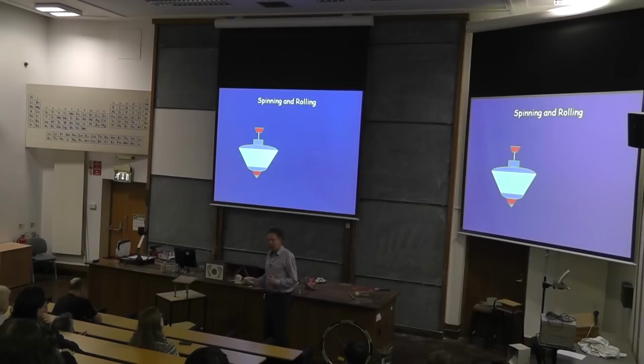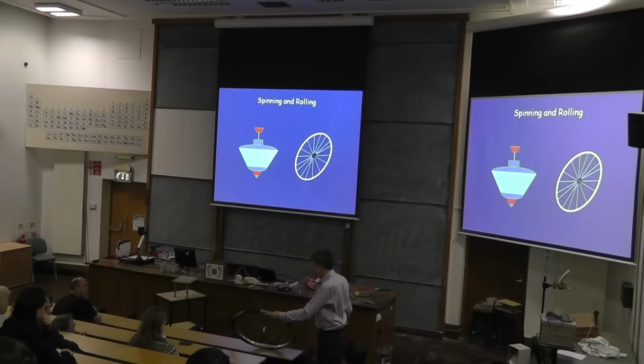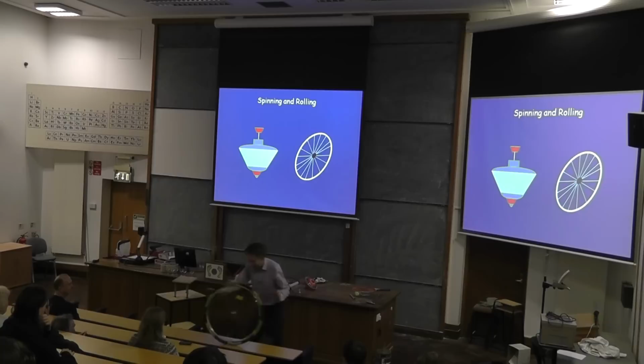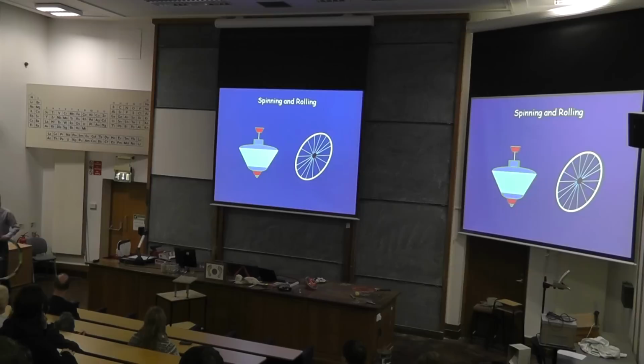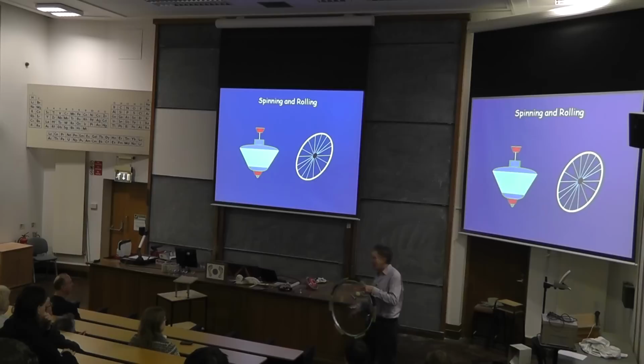I can take another spinning thing, say this wheel, and I notice that this wheel doesn't stay up on its own. And in fact, if it's spinning slowly, it doesn't stay up. But if it's spinning fast enough, and if I do it straight, then of course it does stay up. Now, maybe there's something that the spinning top and the bike wheel have in common. In which case, let's talk about it and let's put it in school syllabuses.